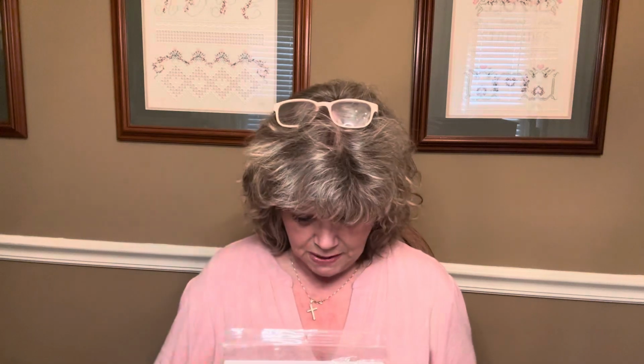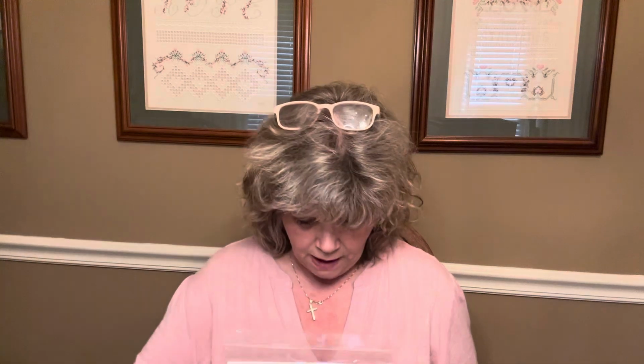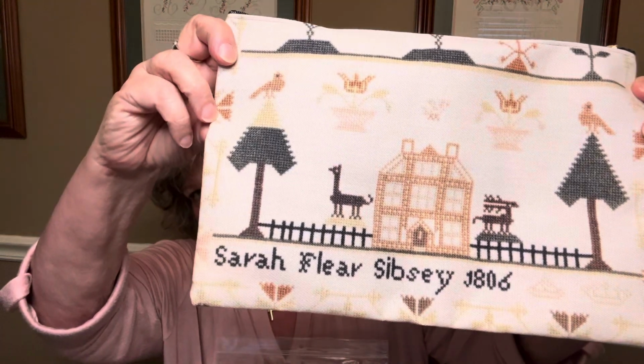She gave us the linen and the flower thread to stitch this. I love these colors. Oh, this is my color. The fabric is 36 count cream and sugar from Fiber on a Whim. Very pretty. And then she also gave us a project bag, a Sarah Fleer project bag.